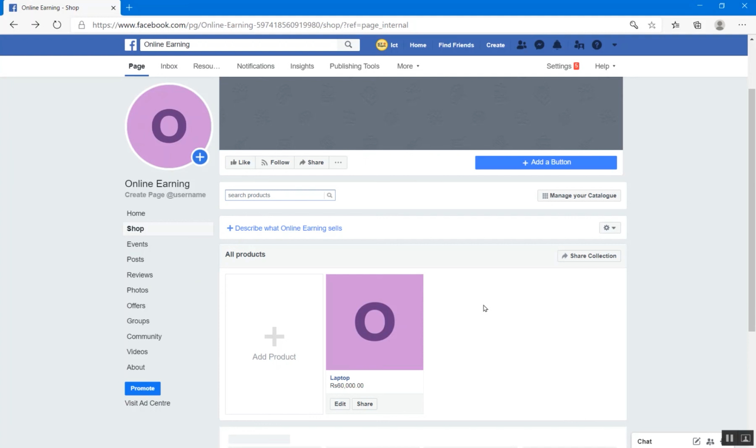So this is how you can set up a business page on your Facebook, and after that you can set up a shop on your business page, and then you can add products to your shop on Facebook.